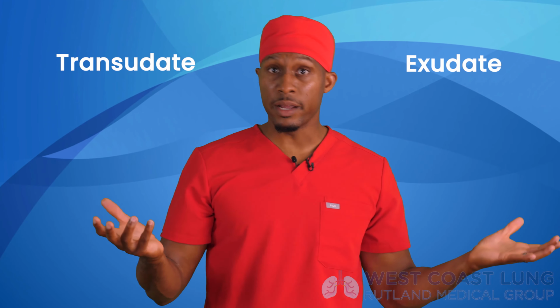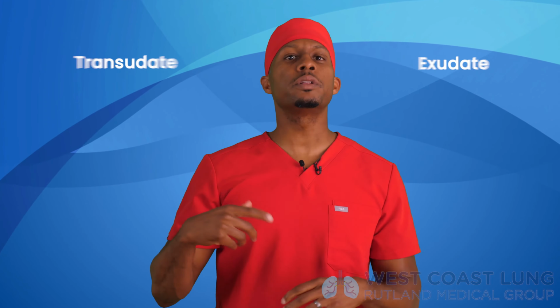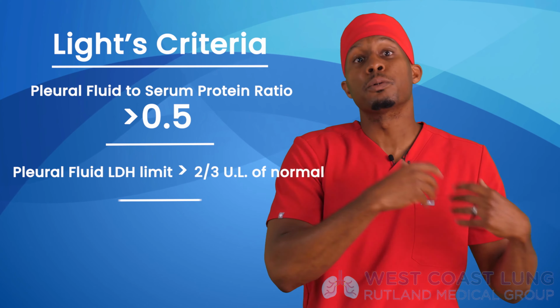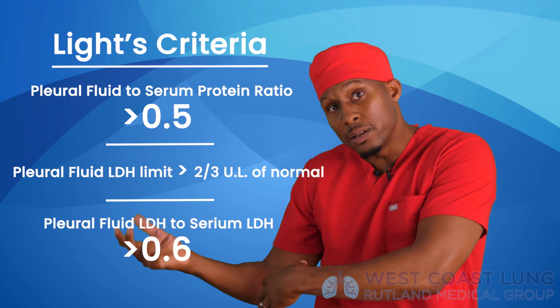We are differentiating between a transudate and an exudate. We do this by using Light's criteria. Pleural fluid to serum protein ratio greater than 0.5, pleural fluid LDH level greater than 2/3 of the upper limit of normal of the serum, pleural fluid LDH to serum LDH of greater than 0.6. Essentially, you want to know if the fluid is full of protein or not.